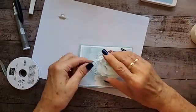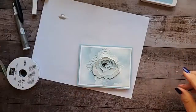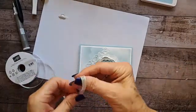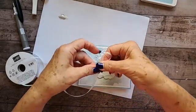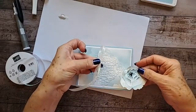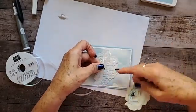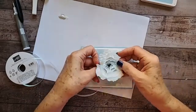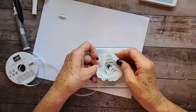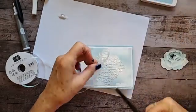All right, now I want to put this ribbon behind here, but I want to do it just in a very simple fold over. Isn't that gorgeous? That iridescence, and it's got some of this balmy blue in it, it looks like. So, how big is that? I think that's big enough. All right. So, whoops.